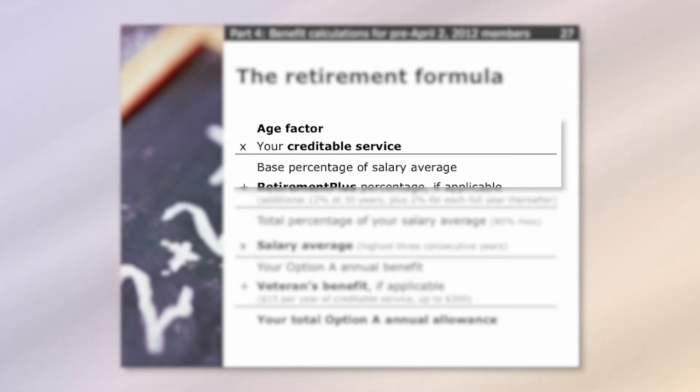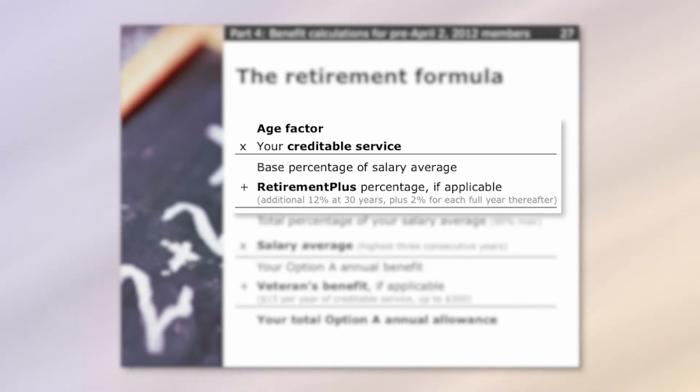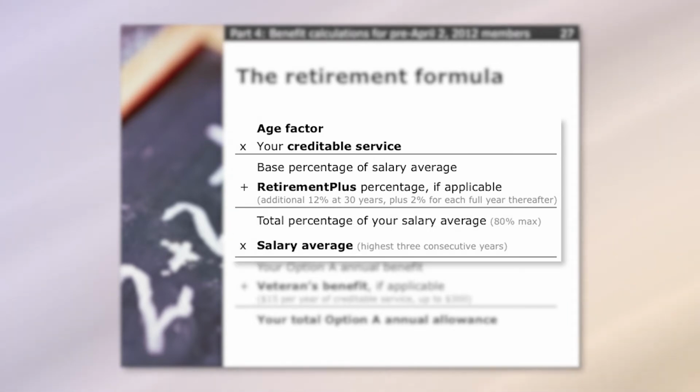If you qualify for Retirement Plus, you can add an additional 12% after reaching 30 years of service, with an additional 2% for each full year thereafter. Once your retirement percentage is determined, it will be multiplied by your salary average, which is based upon your 3 highest consecutive years. This calculation will determine your Option A retirement benefit.